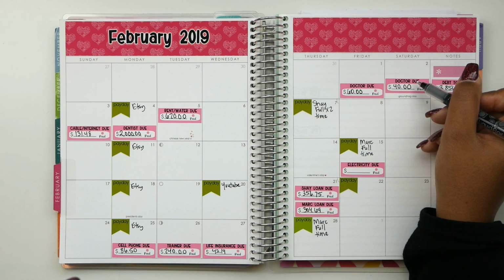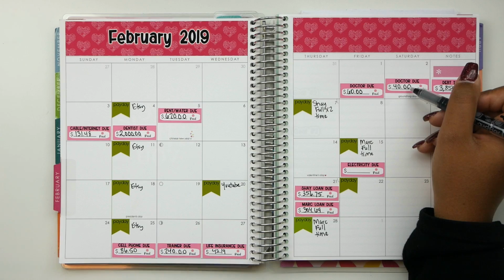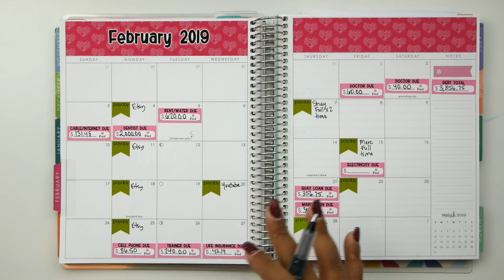We both have eye exams on the 2nd. I don't wear glasses or contacts. My husband does. So I have to pay a copay of like $10 or something for the exam. And he'll have to pay for the exam and the contacts, I think. So I think the copay together will be something like $40 for both of us.